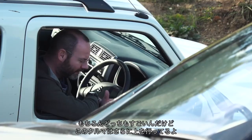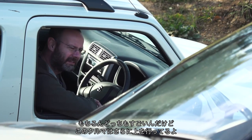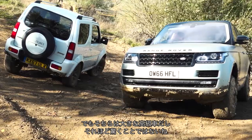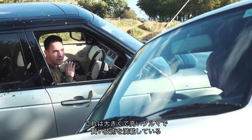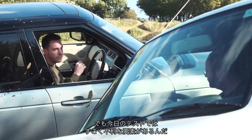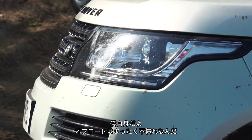It's remarkable, isn't it? I mean, they're both really impressive, aren't they? But I think ultimately this will probably go that little bit further than that will. Yeah. But maybe that isn't the surprise because you've got a luxury car. I know this is the big expensive car with all the clever technology, all the fancy bits, but it does have one massive disadvantage today. Which is? Me. I'm not an off-road driver.